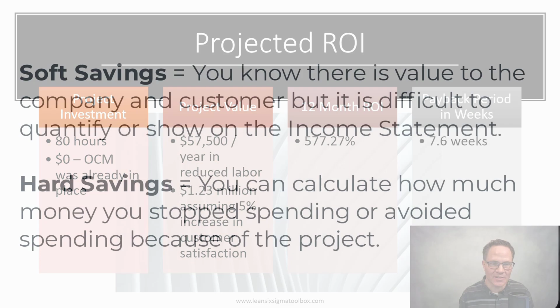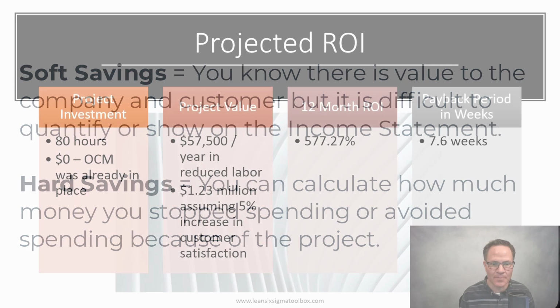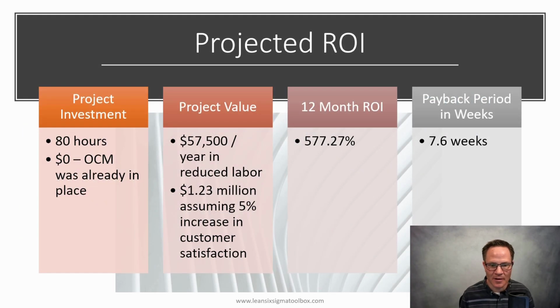But the hard savings for this project were really the fact that we avoided the cost of hiring more employees. And actually, if employees left due to natural attrition, we may not have to replace them because we're able to handle the now lessened call volume and do it more efficiently. So, 12-month ROI, 577%. What does that really mean? Well, the amount of money we spent on this project paid itself back in about 7 weeks, which is awesome.